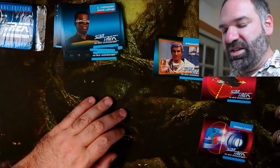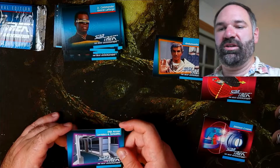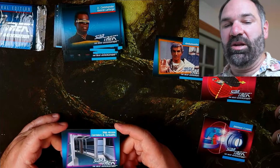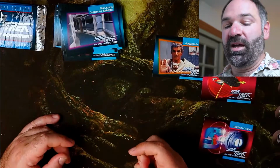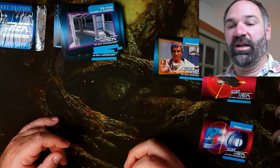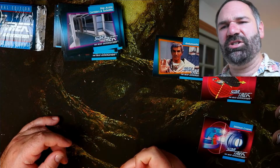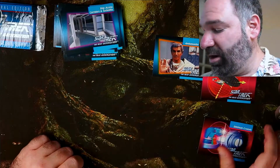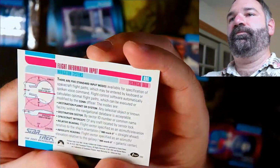Now, that's interesting that it says it moves both up and down and horizontally, because I'm pretty sure there is an episode, I think it's called The Disaster, in which Picard and a bunch of kids are trapped in a damaged turbolift that is in danger of falling, and they break out of the turbolift car, and it's clearly a vertical elevator shaft. So that's interesting. All right, let's have a look at standard flight information inputs.